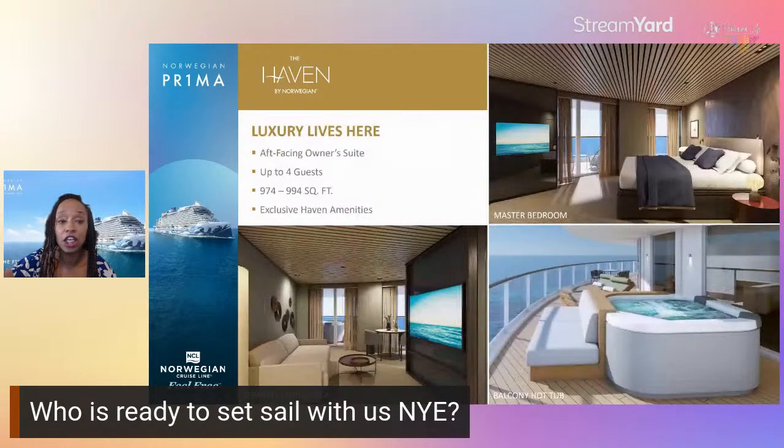Now, I want you to understand, luxury lives here. And this is why I am super excited for this ship, because I believe in luxury. I believe all my clients should experience luxury. And right now, this is the best address on board. The Haven is home to the most luxurious, well-appointed, and spacious accommodations. The Haven is big enough to sleep anywhere from 2 to 6 people, depending on the type of room, right?